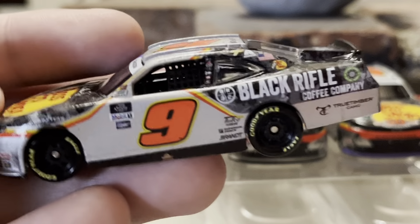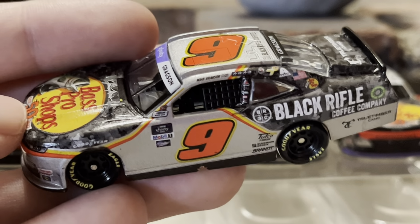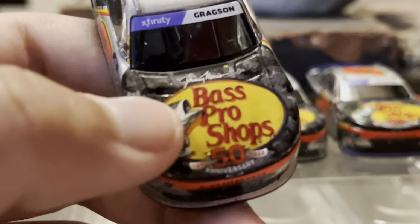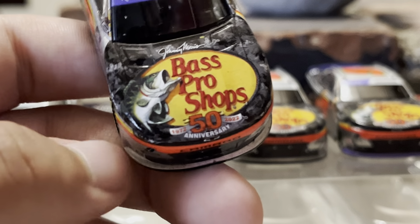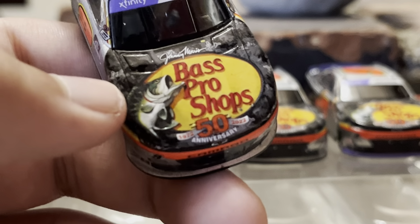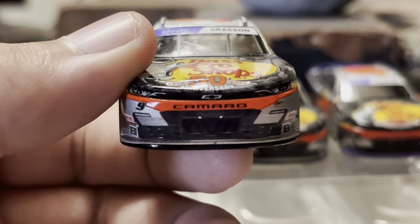Now, for any of you that are probably wondering, there is a normal version of this Noah Gragson scheme, but I do have to mention it's a bit inaccurate because of a few things. First of all, in that original version, the Bass Pro Shops logo did not have the 50th anniversary logo on it. Truex and Austin Dillon that year also had that logo on the hood as well. So yeah.